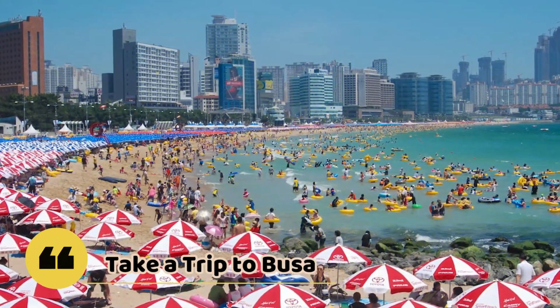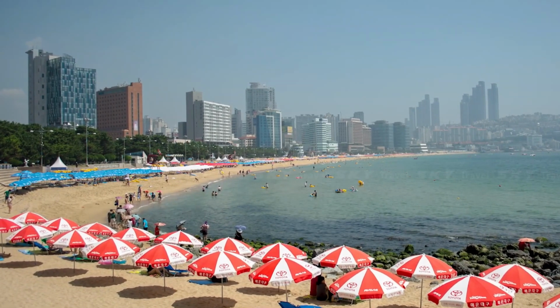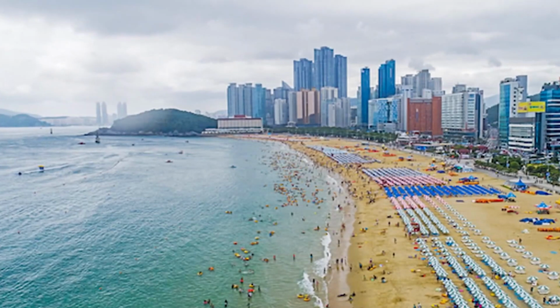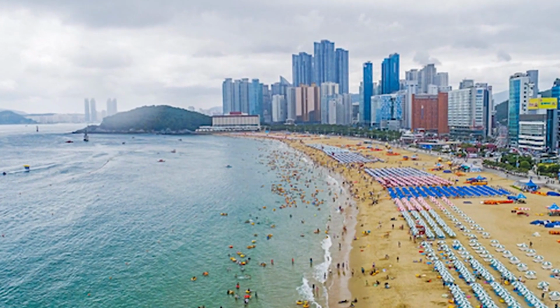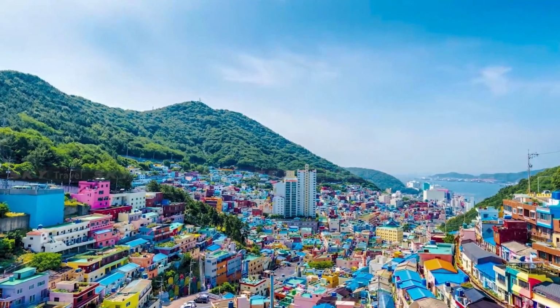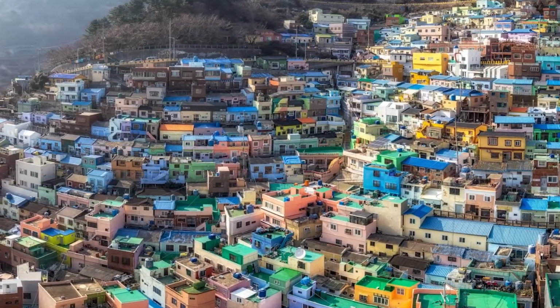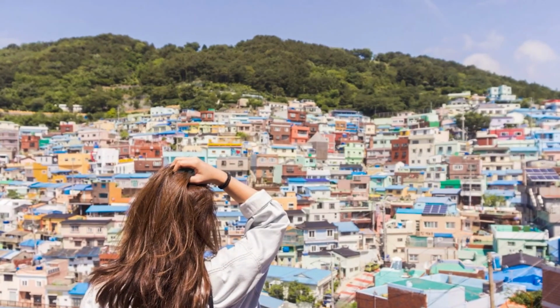Number 9. Take a trip to Busan. Want to breathe fresh sea air during your trip in Korea? Take a short 2.5-hour bullet train ride to the bustling city of Busan. Busan offers a different experience than Seoul with a hipper attitude, beach resorts, 14th-century temples, and lots of superb food from sit-down meals to street food.